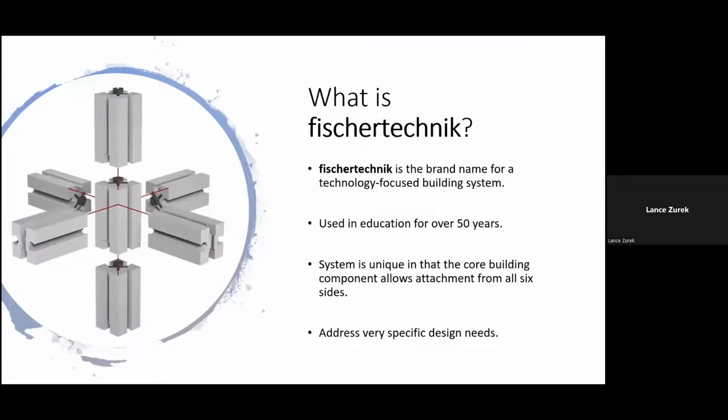But before we begin to look at each of these models, let me provide you with a little bit of background on fischertechnik. Fischertechnik has been creating tools for teaching students of all ages how technology works for over 50 years, all based around their unique building system. Now, what makes this system unique is that unlike other popular construction systems where the components are designed to simply stack, the fischertechnik system was created with more of an engineering mindset. The core building block is designed to enable attachment from all 6 sides, and because of this, it allows for almost limitless design possibilities.